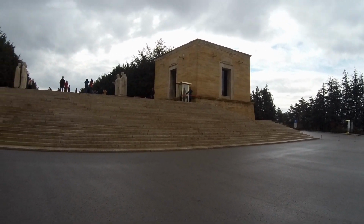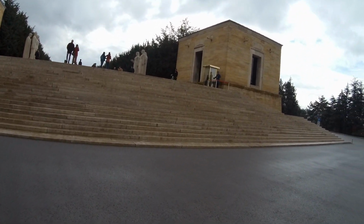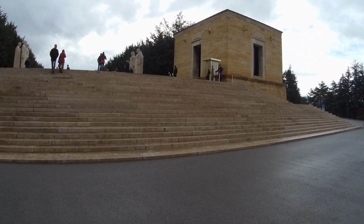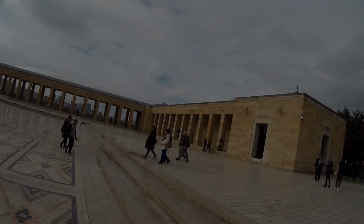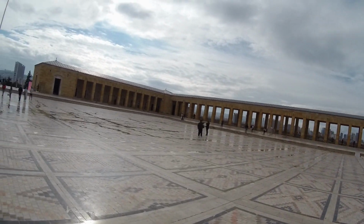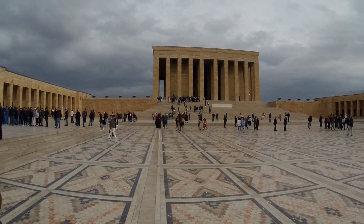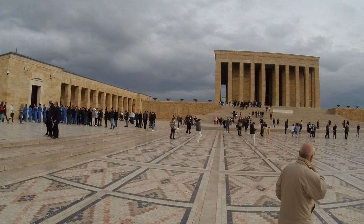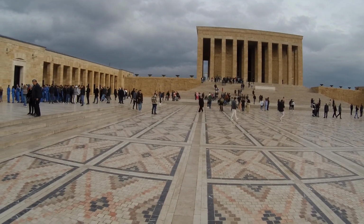revolutionary who unified and created firstly the Turkish Republic. And he was buried here. Now, we made it to the main mausoleum. You can see this is the main one where Ataturk has been buried.